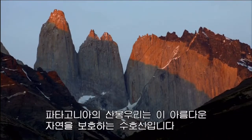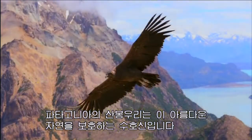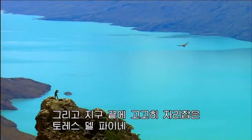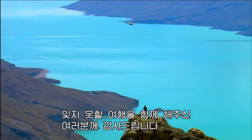The peaks of wild Patagonia guard the fragile beauty of this isolated part of the planet. From its unique wildlife to its dramatic landscapes, Torres del Paine perches on the edge of the earth. I'm Art Wolfe. Join me on Travels to the Edge.